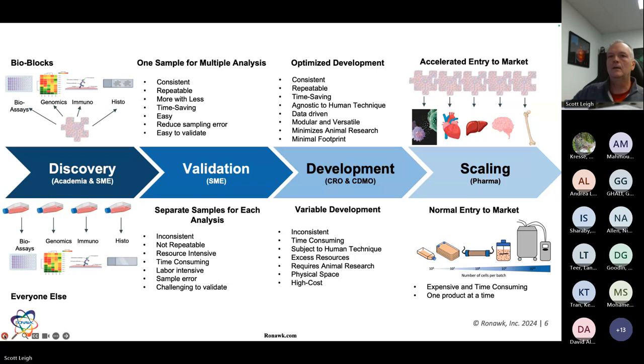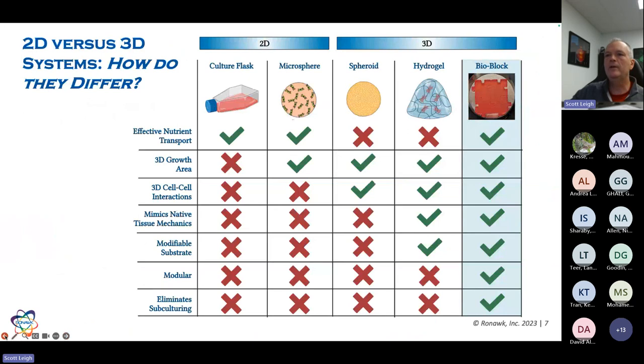Now, next slide: how do we compare to other models? There's nothing wrong with these models. They've gotten us so far, but what we're able to do is imagine a substrate that you take any cell line, primary or immortalized, and seed in this block. You get three-dimensional growth that's mimicking tissue, but it's also improving the quality of the cell and the byproduct, and you can scale in it now. That's different than all other spheroids and hydrogels on the market.